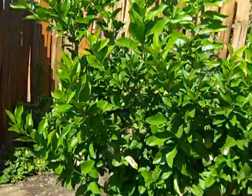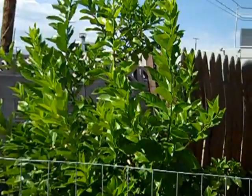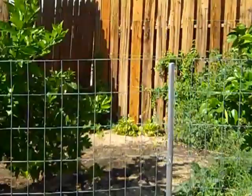So this here is a Lisbon lemon, I believe it is. A Lisbon or a Meyer lemon, I can't remember on this one. So this thing's taken off. It's getting huge already. So you can see how big that is. It's over 6 foot tall. It's only been in the ground maybe 4 months at the most, I guess.